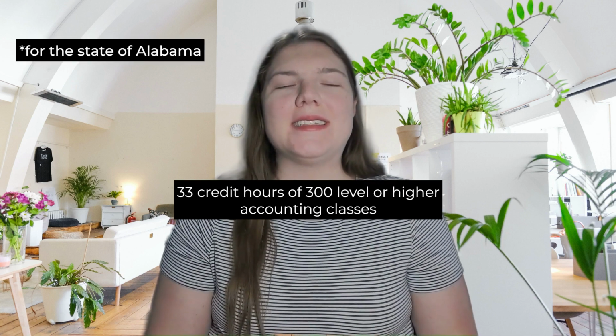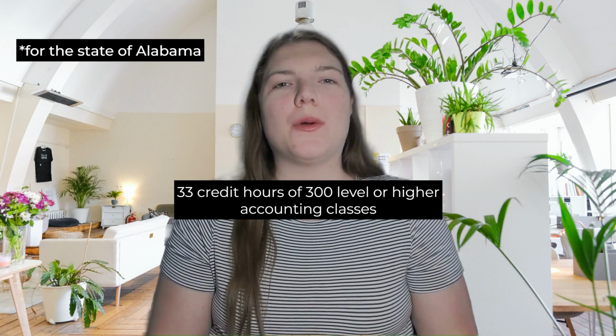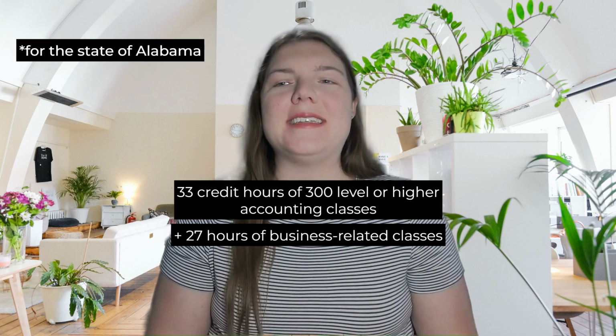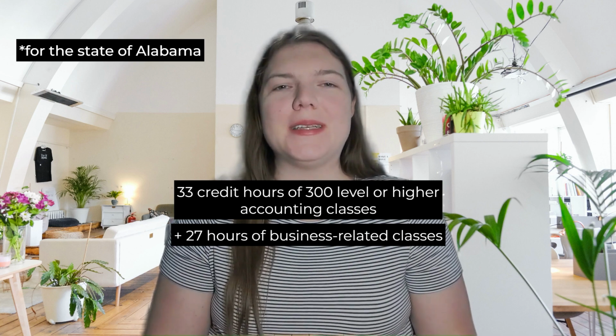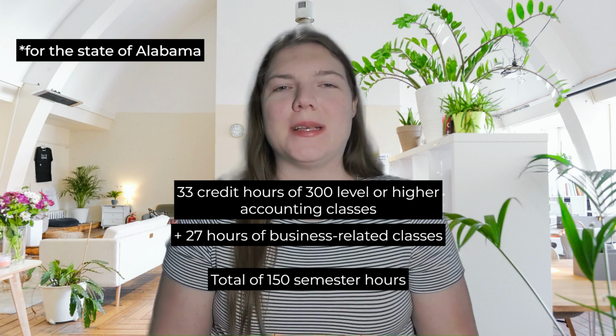Now the requirement is that you have to take 33 credit hours of 300 level or higher accounting classes, an additional 27 hours in business-related classes, and a total of at least 150 semester hours to be a full CPA. As a side note, the requirements to sit for the exam can be less than the requirements to become a full CPA. However, passing the exam does nothing for you if you don't eventually meet the full requirements, so that's what I'm focusing on now.